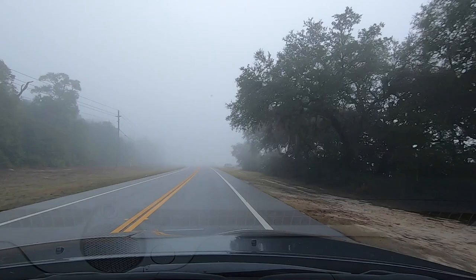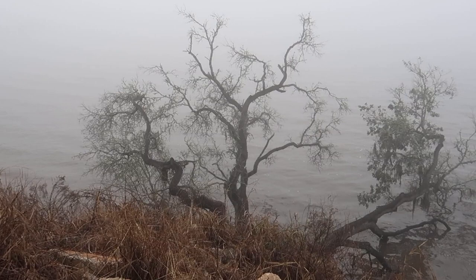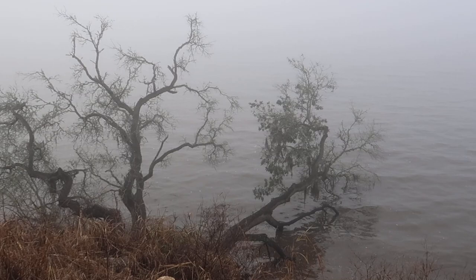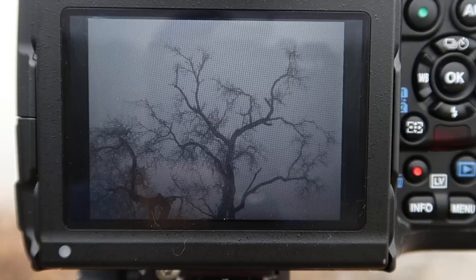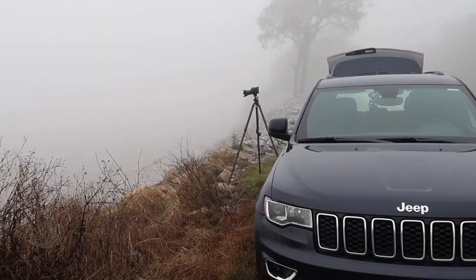Well, here's a roadside picture that I've looked at many times. It's a tree growing out over the water. And today, with this beautiful fog, I thought it would be a terrific opportunity to give this a shot again. And there's no wind and just a little bit of waves. And so I've used about a four-stop ND to just smooth out the water. And I'm looking at this in black and white. And I think it's a really nice, simple, calm composition to take advantage of the fog this morning.